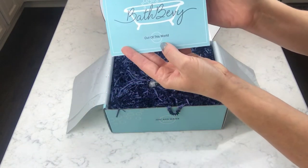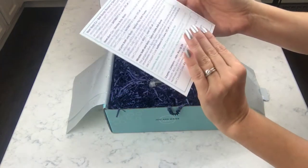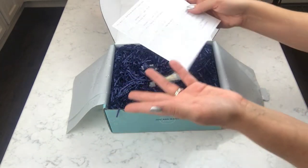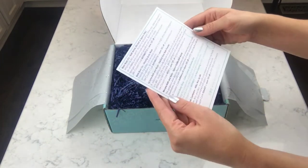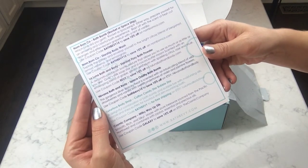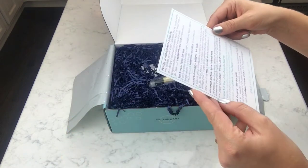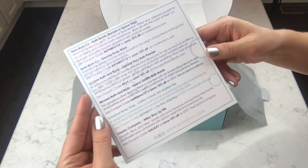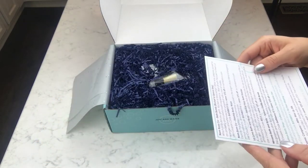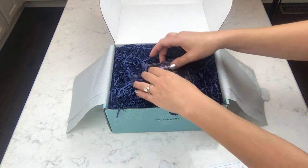Okay, so the theme of this month's box is out of this world. Okay, now I always forget to look on the back of cards. That's just a bad habit I have. Okay, so these are all the companies and the descriptions of the products that are in the box. And also, okay, it looks like there are coupon codes on the back. So this is a nice little cheat sheet for me today because I need that.